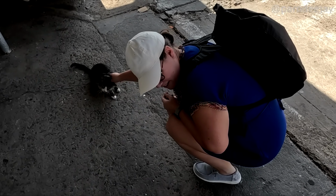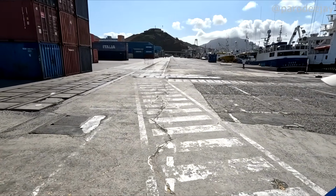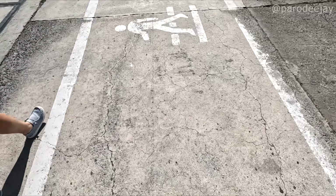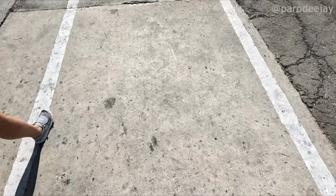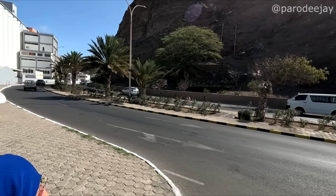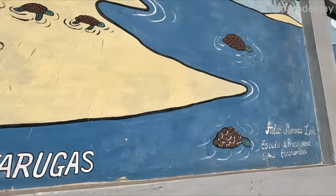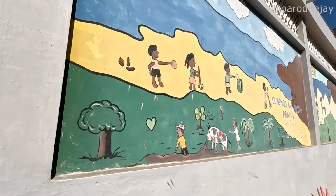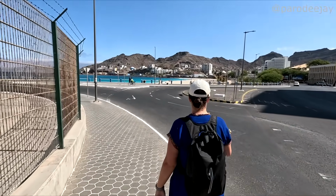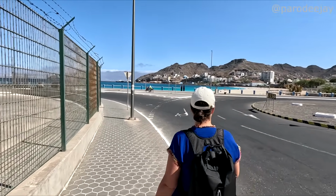We're just going to continue following this pedestrian walkway out. I think it's about a half mile till we would reach the south end of the beach. Oh, we have reached the highway. Let us turn left. I had heard that there are turtle nesting grounds in this area too, at the south end of the beach. Boom! Beach.